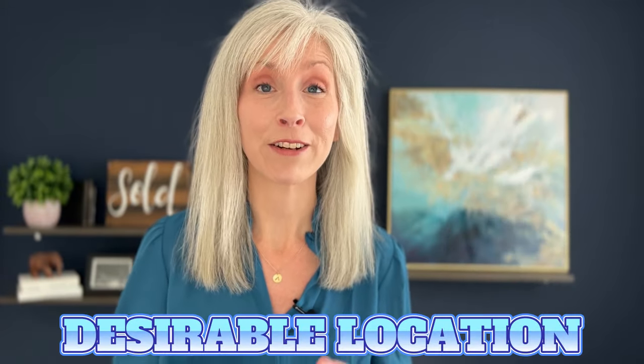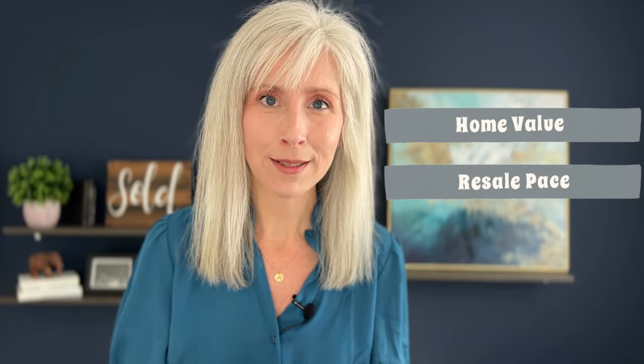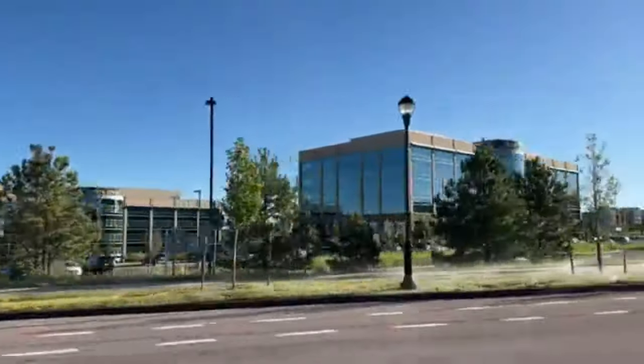Lone Tree has a very desirable location. It's not quite inside the C470 loop, which I have shared multiple times really supports and helps home value and resale pace, but it is very close. It is right along the I-25 corridor. In fact, Lone Tree is now straddling I-25 as new construction develops on the east side. But it is easy to get into parts of the tech center without ever touching I-25. You've got the Charles Schwab's headquarters there.